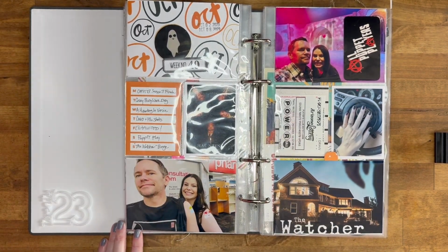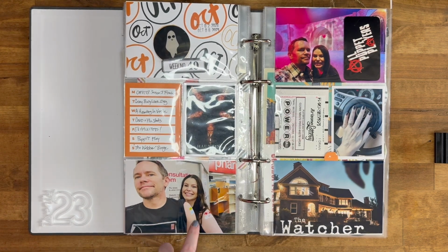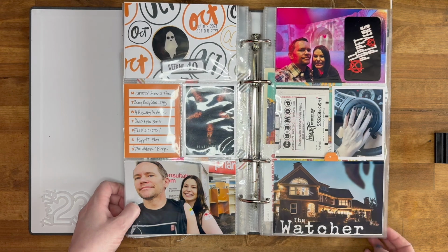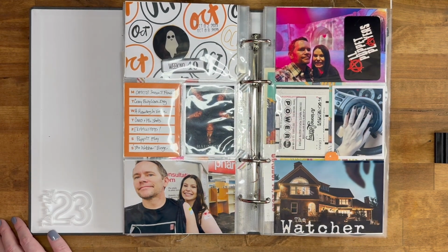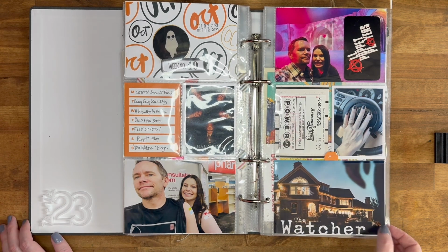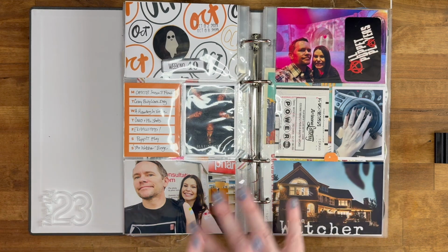Week 40, we went and saw A Haunting in Venice. We got our COVID and flu vaccines here. We watched The Watcher, which was really good. I heard they're doing a season 2, so I hope they do. That'll be fun. And then I got all of my test results back and everything was absolutely fine.